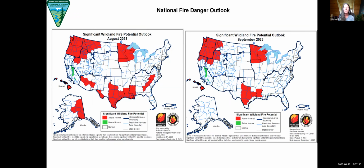All right, so as far as the outlook goes, we're sitting at normal. This is issued on the 1st of the month, so it's a little bit dated, but it makes sense. It could almost be trending to below normal. The areas of activity, you can see the red in the Pacific Northwest, down around the Four Corners area, and then in Texas.